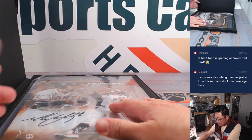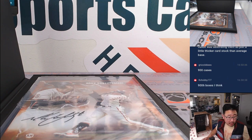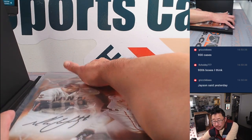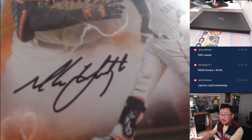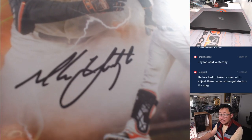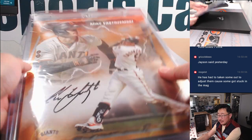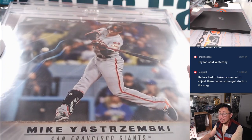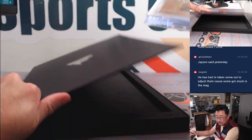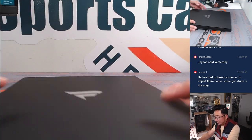Next up is Yaz, Mike Yastrzemski, that's gonna be for the Giants, that's gonna be for Brian K. Nice. 9,006 boxes, says R. Chobi. So 900 cases, 10 per box. All right, so there's the autograph. Right, there's Yastrzemski. It's 5 out of 25. Nice low number as well. All the hologram stuff. Nice. Oh, I see. So some of them kind of slide around in the mag there. So far, so good for us.